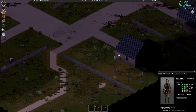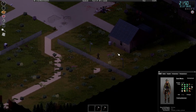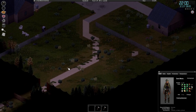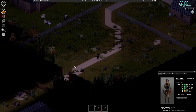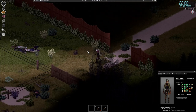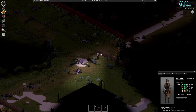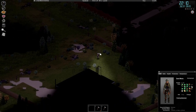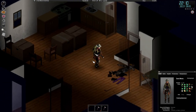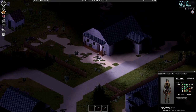Maybe this house is actually okay. I guess maybe they'd still see you. I guess we gotta go to these nice houses over here. Might have to use a flashlight. Let me see if I read this one. I don't think this was a good one to sleep in. There's a zombie group right there.